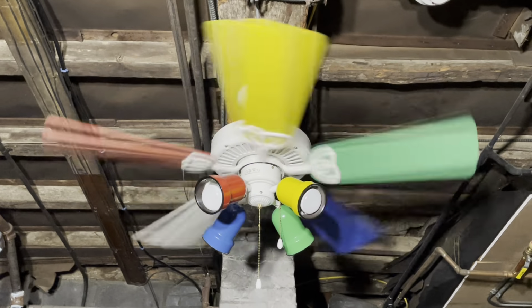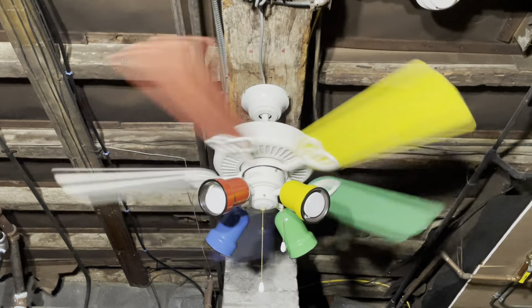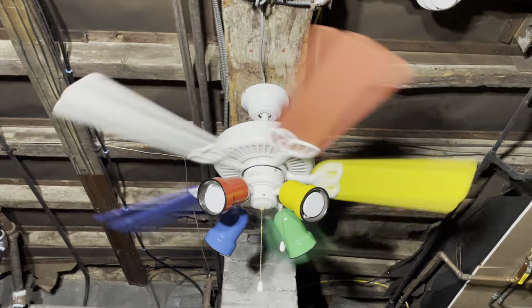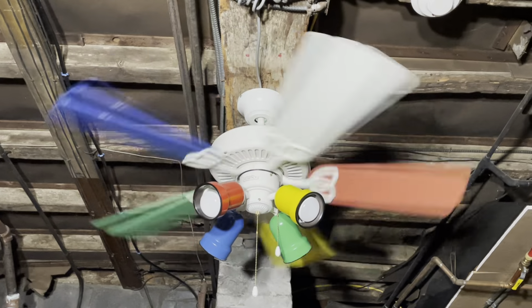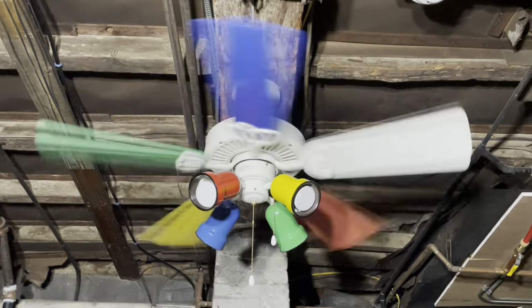It still might wobble a tiny bit only because the red blade is warped upwards. I think that one was flipped the other way when it was installed, but it got scuffed quite a bit on the other side, so I had it flipped the other way just for the video, since I'd rather show the side that's in better shape.